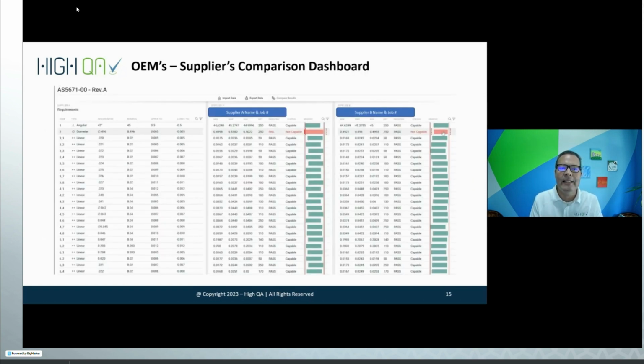Imagine analyzing data from two different suppliers with the granularity down to the balloon dimension number. And you can do this before they even ship the parts. So you know what the parts look like, what the dimensions look like, from the actual data from your supplier before they even ship. Supplier collaboration is really the ultimate goal, and it can be achieved efficiently and digitally with HiQA.